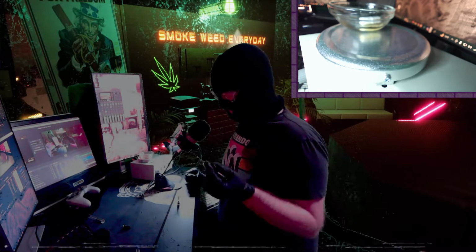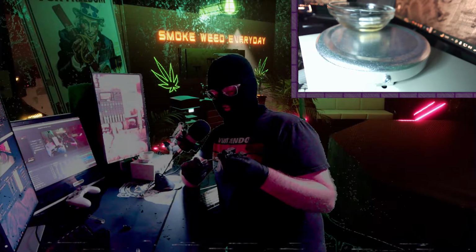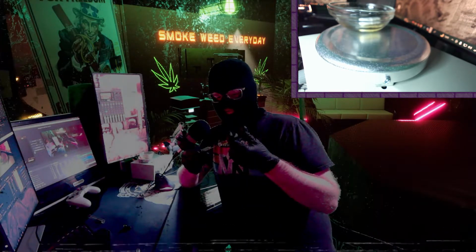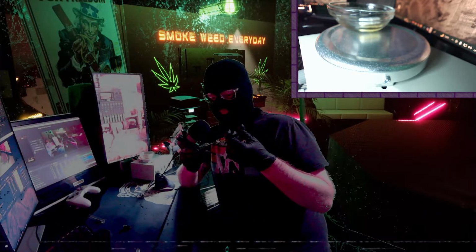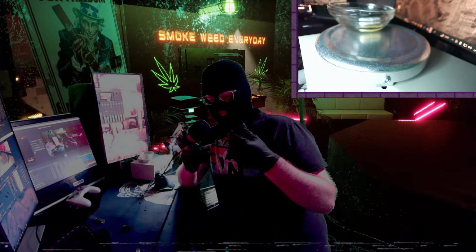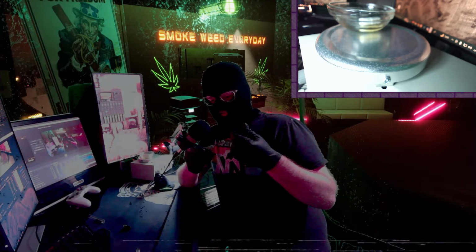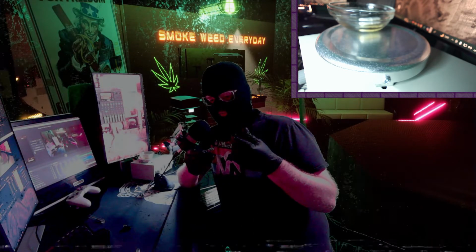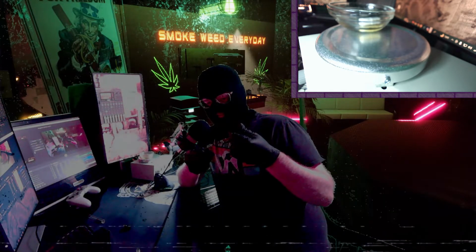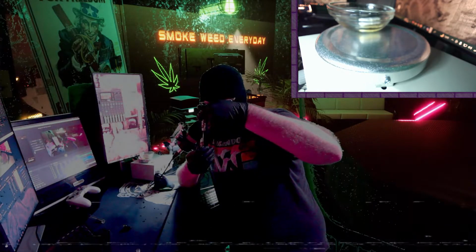It cools down. Delta 8 particularly has a harder, thicker consistency. Nice color there. Delta 8's pretty thick, like a taffy kind of thing going on. So it's pretty hard once it cools down, especially trying to get it through a syringe. So it's kind of a nightmare, and then trying to reheat that in a toaster oven.